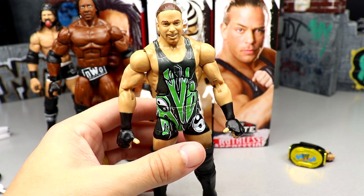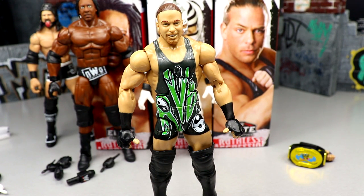But if you were counting the chase, this would be our third RVD this year. I guess he was in my top 10 from last year, so technically within the last year we've seen three RVD elites, but we did.